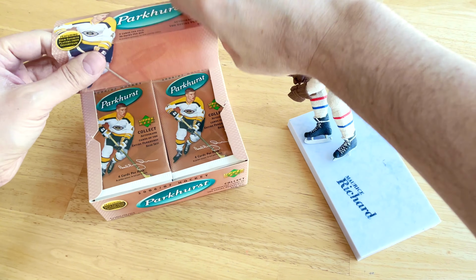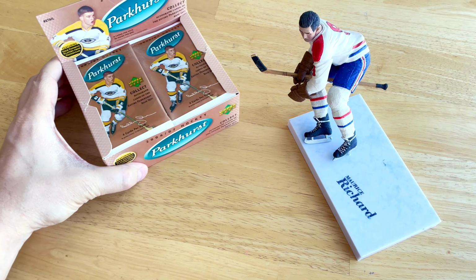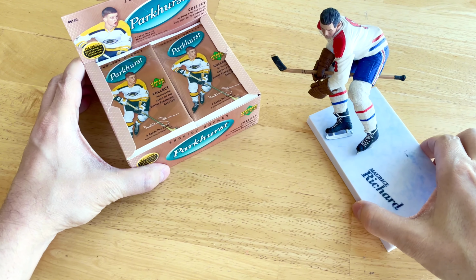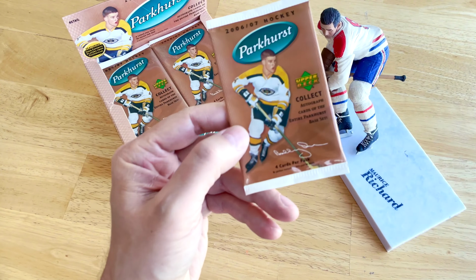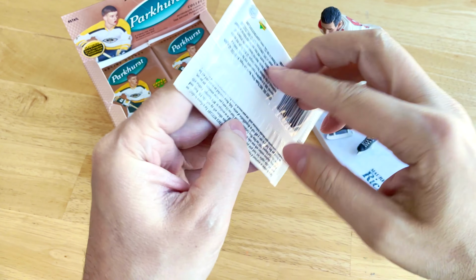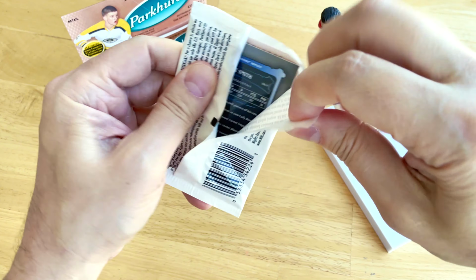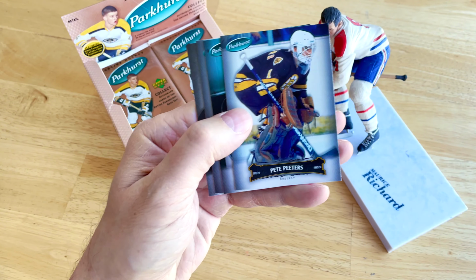Retail, I guess there is no seal. So here we go, guys. Let's get it on. All right, 36 packs, so it's gonna take quite a while to do them. So let's try to go fairly quickly. Look, you see, we have Bobby Orr's auto. He signed a book for my mom just before she passed. So let's get going, guys.